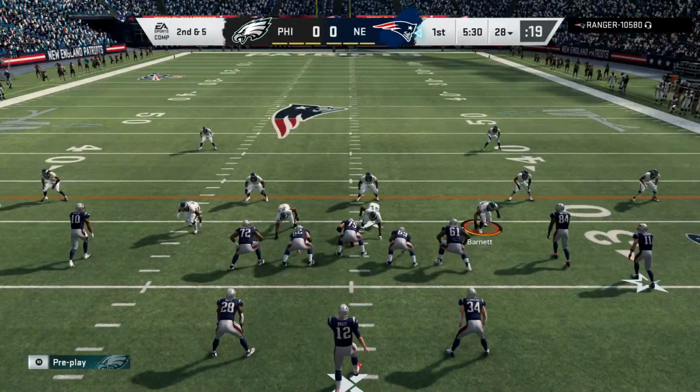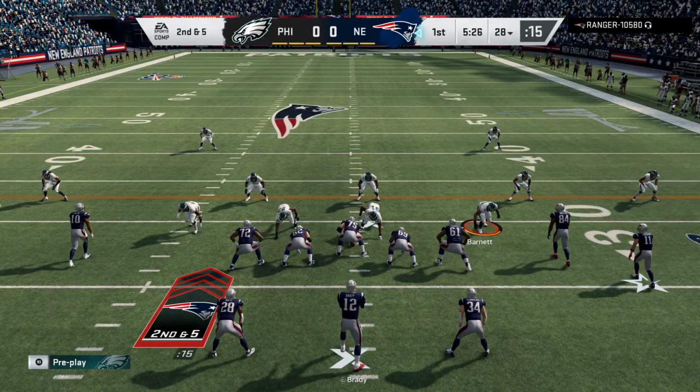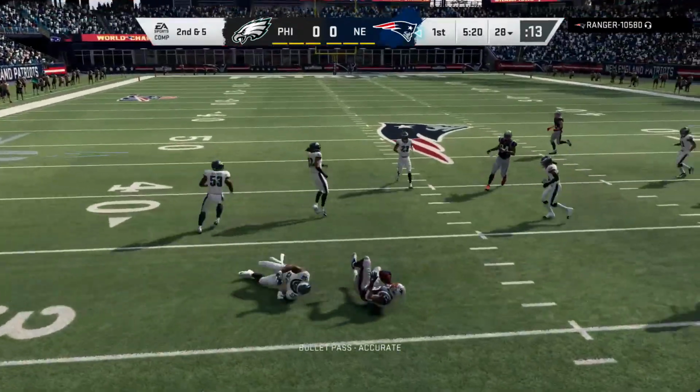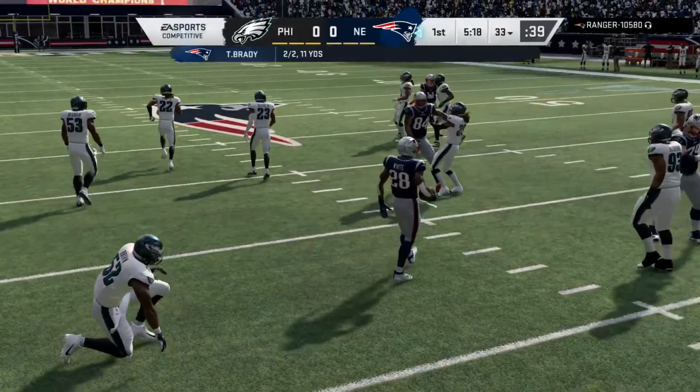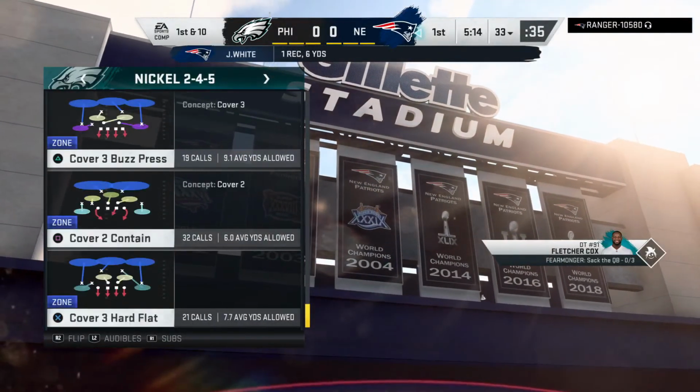Second and 5 after the 5-yard completion on first down. To throw, it's Brady. And this is caught. A spectacular one-handed grab there. 6 yards the pickup, and that's a first down.